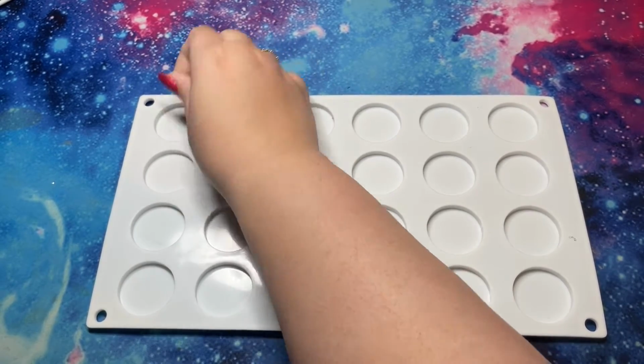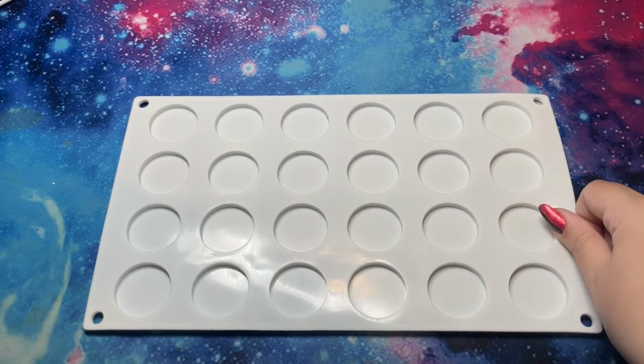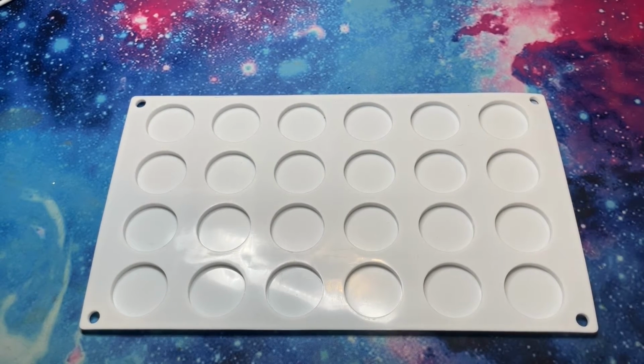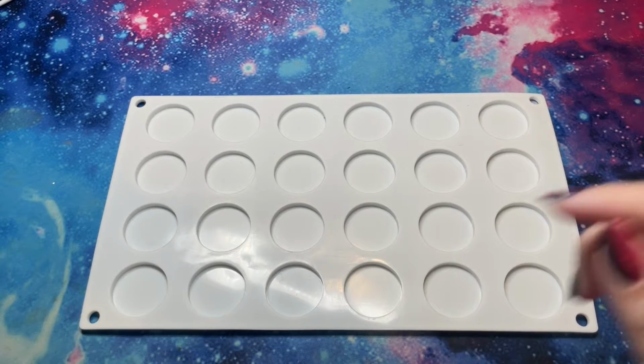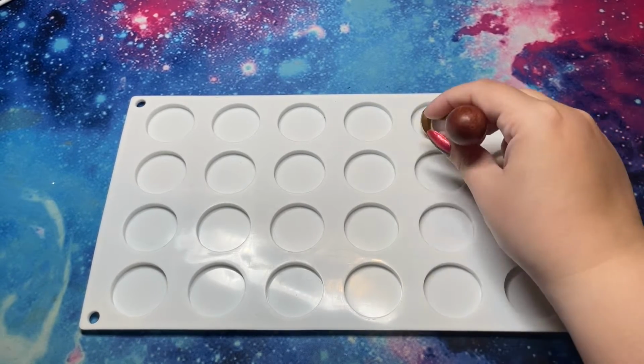There's noodle hair on everything in my life, especially silicone things. So yeah, I figured I would bulk make some of these to be able to put them on scrapbook pages, and I'm pretty excited for that. So you just stamp right in there and then it makes your little, yeah.